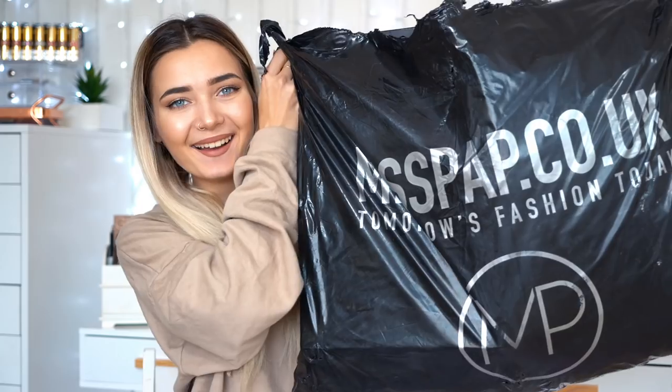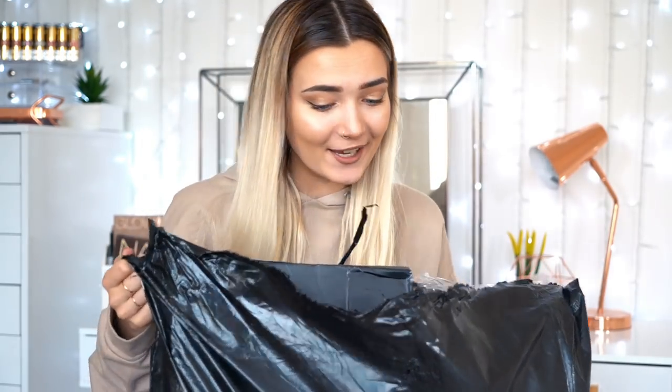And lastly, the last shop that I picked up things from is Misspap. I literally can't even lift it, it's so heavy. So first up, I have a huge box, which obviously has shoes inside. No surprise there, guys, no surprise. So I picked up, ooh, I remember these now. I picked up these really long thigh-high nude booties. They're so nice. I've always wanted thigh-high boots that are nude, because I have a black pair, but I've never had a nude pair, so I'm very glad I picked these up.